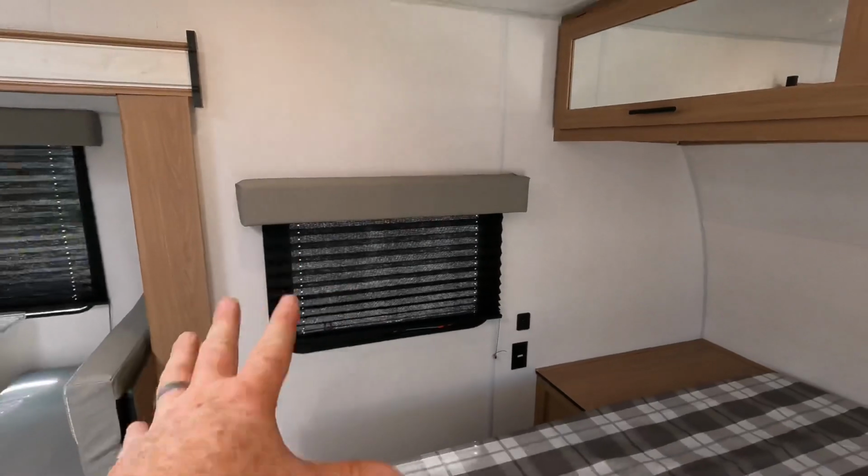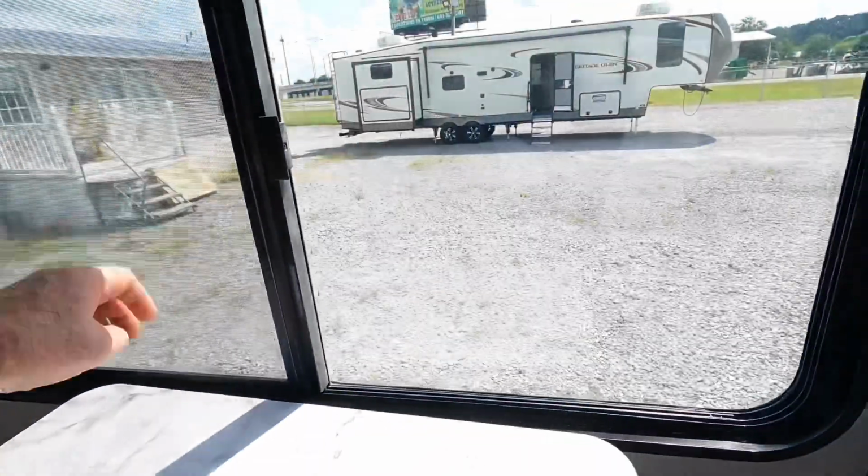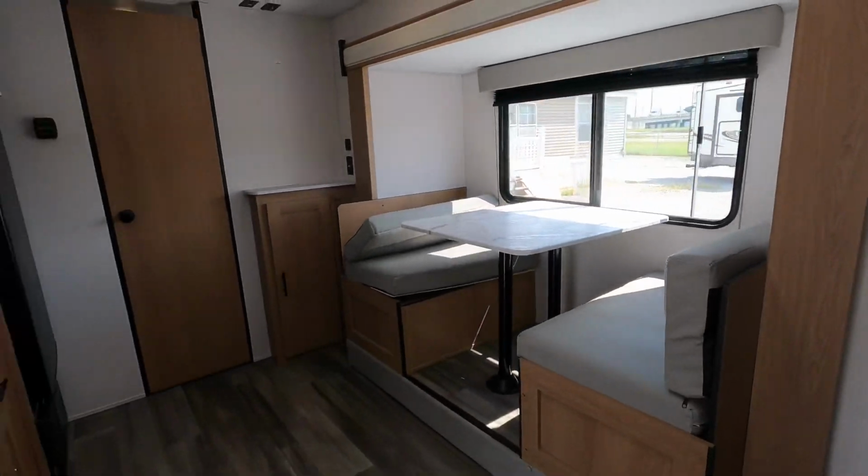Blackout shades, not really a blackout shade, more of an accordion style, but they're black in color, and these are breeze windows, and these can be opened up to create an enormous amount of breeze and sunlight. Look at all of the sunlight that comes to this coach now.